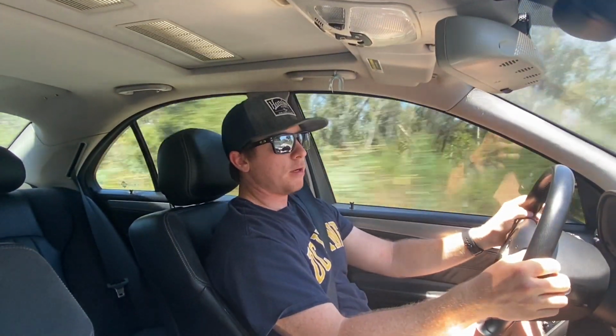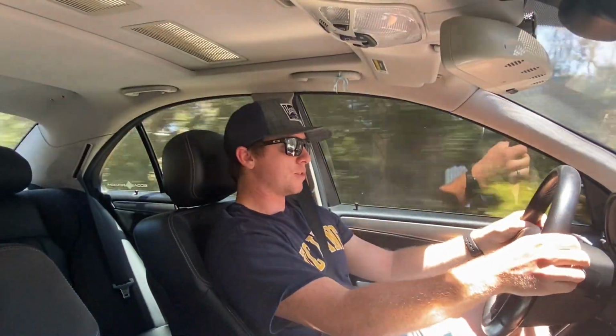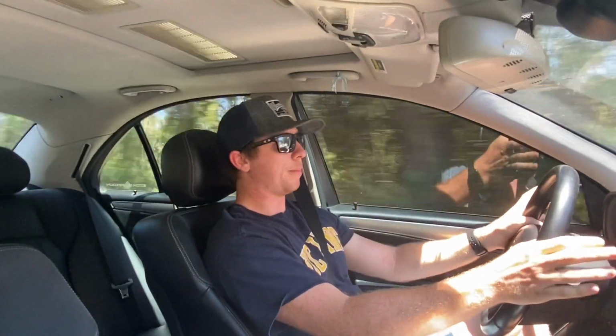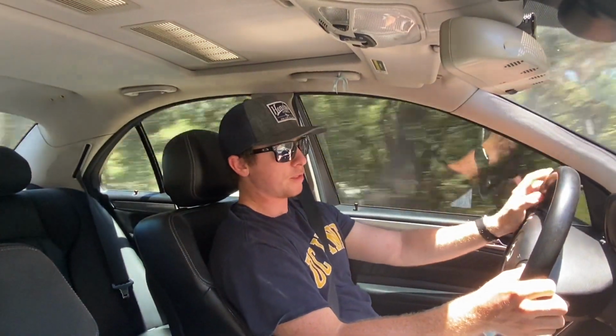The next thing I'll talk about is the shift times or shift feel. This was back when paddle shifters were starting to really catch on. In the mid 2000s, it was getting a lot more popular to have paddle shifters in a semi-automated manual versus a full stick shift.